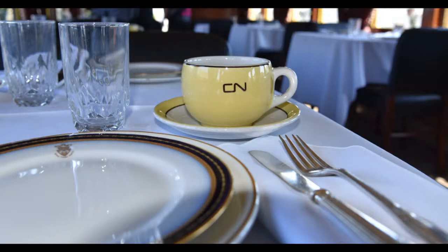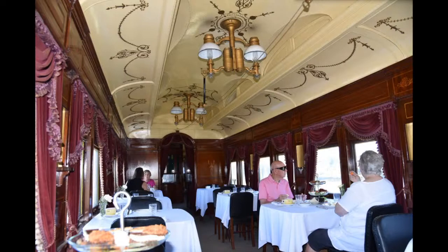Now this particular, we actually have CN cups and cutlery here at the museum. Someone actually donated them a while ago. I'm not sure exactly when it was, before I started working here. And they donated a number of cutlery and dining equipment. So we had actually set those out on the rail car. Now here's another good look at it, although this has some people in it.